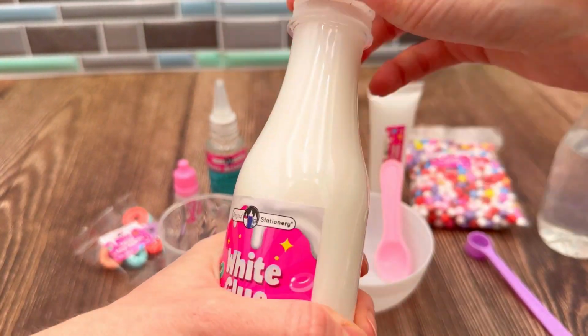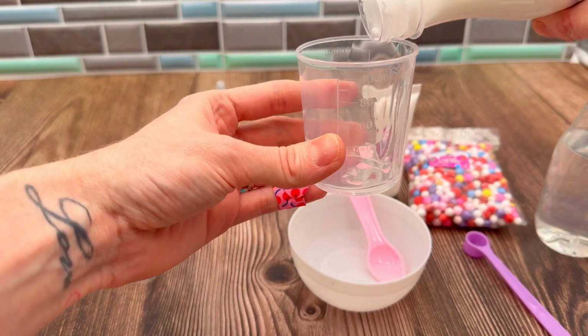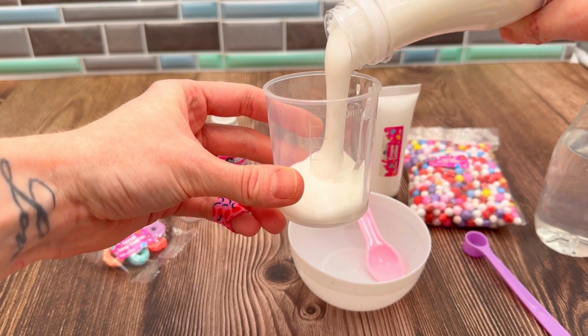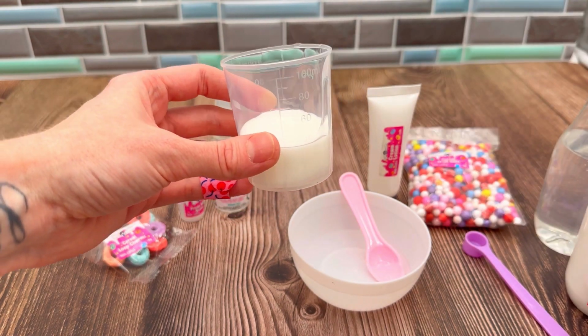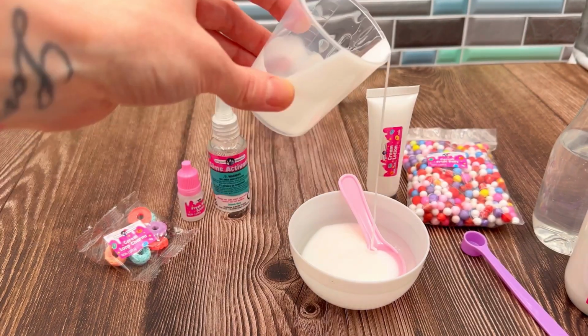Next, we're going to need the same amount of the white glue as we did the clear glue. So we have to take this and measure it up to the 30 milliliter line as well. Milliliters is a unit of measurement. It's how we measure out how much glue, since we can't use a ruler like we would with a lot of things. So let's go ahead and pour it in.